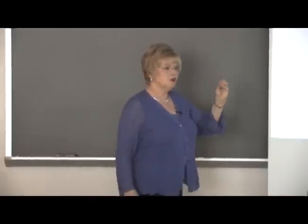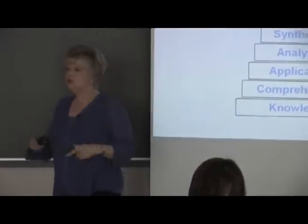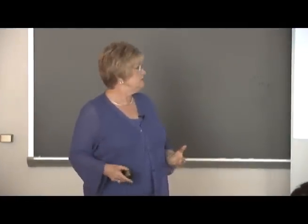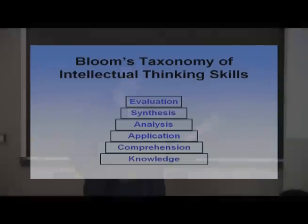So when you are learning new stuff, you need to be synthesizing with everything you know to be true. And that's how you're going to build depth of learning. So what's the whole point to this whole process? Is evaluation, judgment, making decisions.